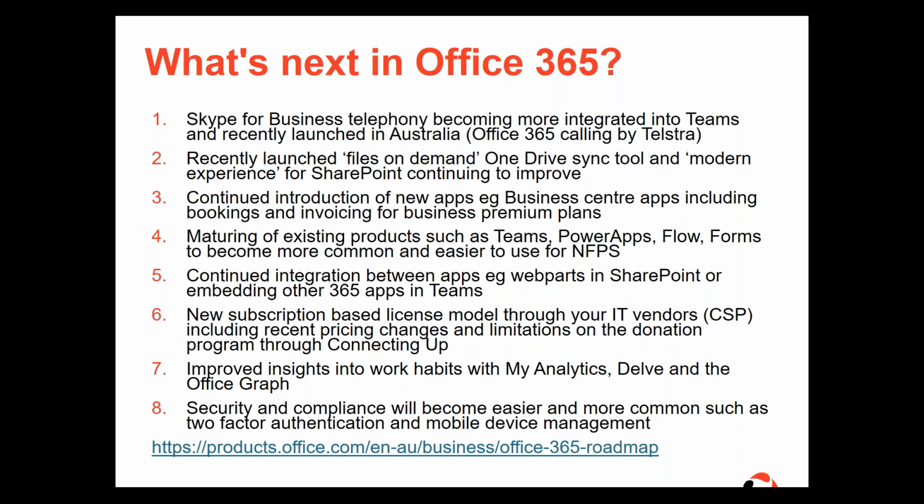The Files on Demand OneDrive sync tool has been launched recently. So, traditionally the sync tool did cause issues for people with the syncing, but that's getting better and better. And the modern experience in SharePoint, which is basically a new look and feel, has been around a little while now, 6 months, but it's getting better and better as well. So those things are encouraging more and more people to start using documents more and more in Office 365 and SharePoint.